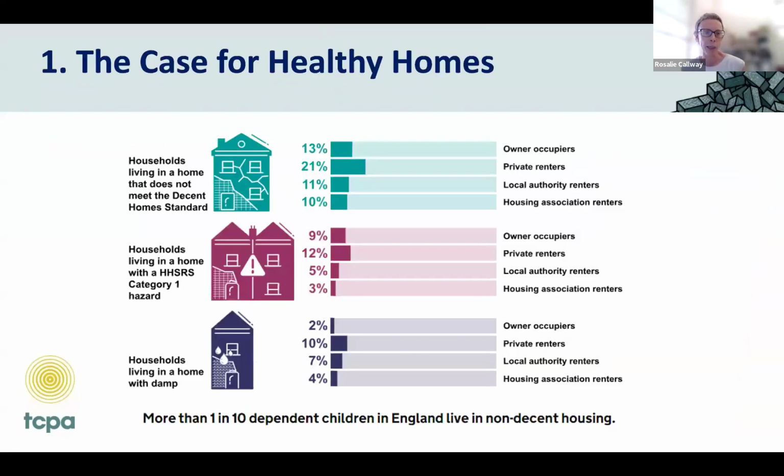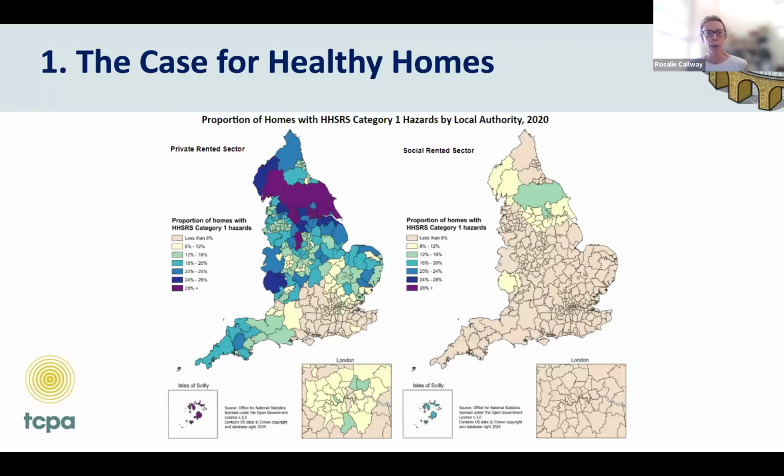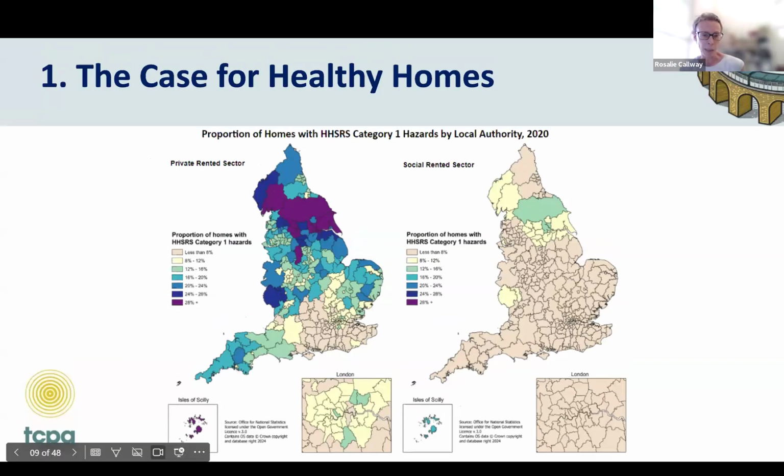This slide shows the proportion of homes that are failing to meet the decent home standard by tenure. We know that the private rental sector is the worst performing on the decent home standard, but owner occupied homes are also quite poor. If you could move to the next slide, Clement. This shows the regional distribution of homes that are failing on the decent home standard, and there's quite a lot of variation across England in terms of those homes that fail at least one category 1 hazard from the decent home standard.